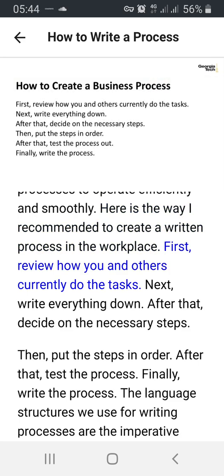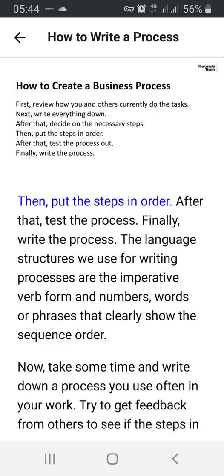First, review how you and others currently do the tasks. Next, write everything down. After that, decide on the necessary steps. Then, put the steps in order. After that, test the process. Finally, write the process. The language structures we use for writing processes are the imperative verb form and numbers, words, or phrases that clearly show the sequence order.